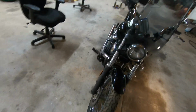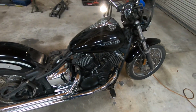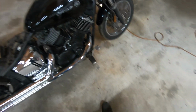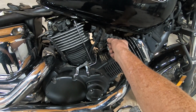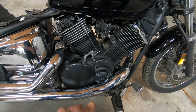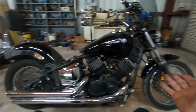Pull the tank back off of it, and I noticed a spot or two inside the gas tank. I need to talk with the guy that owns it, see if he wants me to put a liner in it. Let's see, what else? I was just looking over the bike, and it's got one of them little pieces right here. It's a throttle position sensor, if I'm not mistaken. Anyway, the bike looks in real good condition. It's just no turn signals.